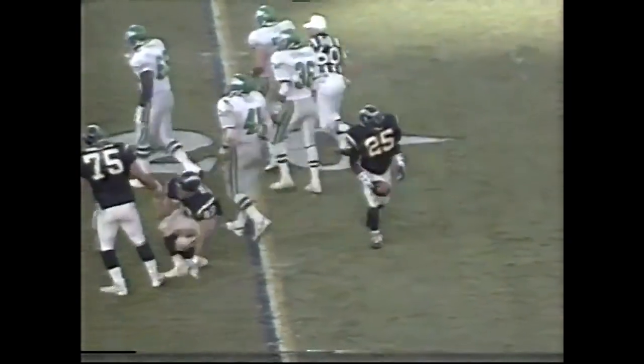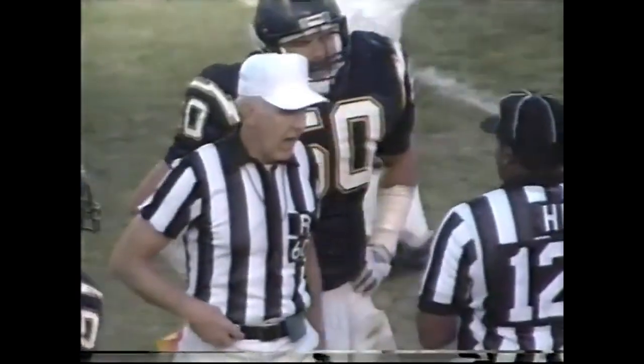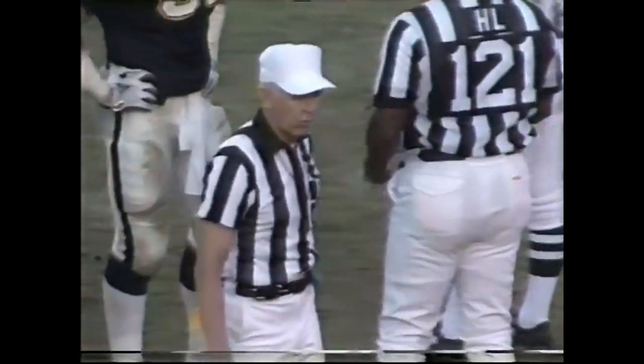Quick drop, quick throw. It'll be close to a first down. Ball's loose. They're going to call it down. No fumble. Ron Johnson made the catch. Seal made the hit. And Glenn picked it up. Ruling is down by contact. Whistle blew.